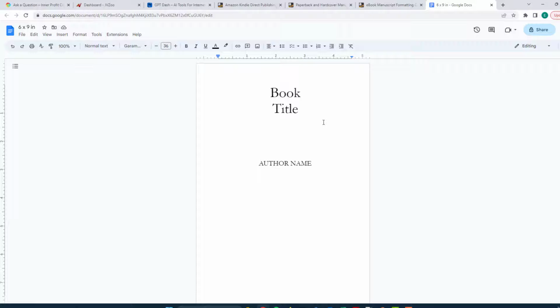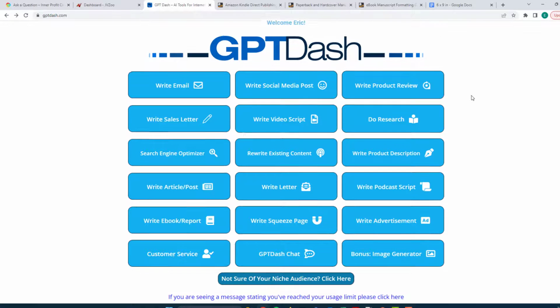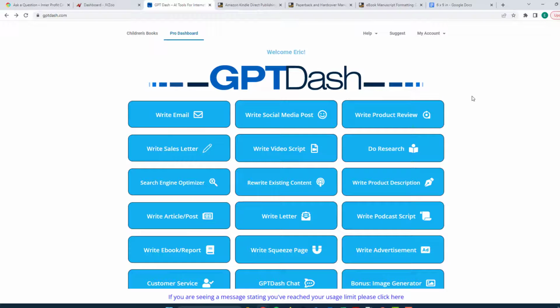So what we need now is a book. We're going to use a tool called GPT-. You're probably familiar with AI. You're probably familiar with ChatGPT. GPT- is a tool that harnesses the power of ChatGPT to create content more easily. Instead of having to figure out prompts and how to put everything together, you can basically fill in some blanks, click some buttons, and create content all the way up to and including a book.